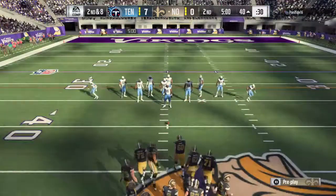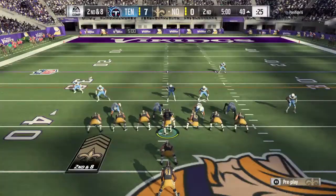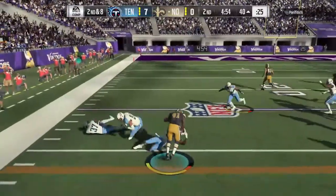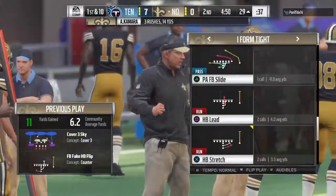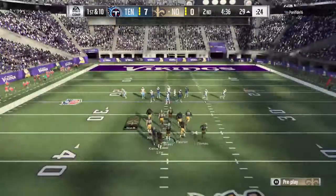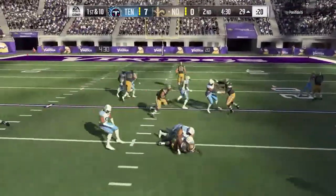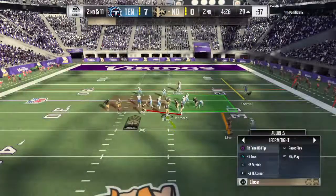Second down, 8. They run it again with Kamara. Room here to run. And he's going to get this inside the 30. A nice pickup there of 11 yards, and it'll move the sticks. Well, he does it at a high level, doesn't he? Because when I watch him, I think of his vision. Straight ahead, peripheral. Also has that sense of where holes are going to be before they actually open. I think that helps set him apart from many of the other backs in the league.